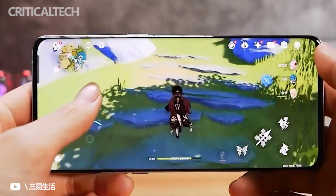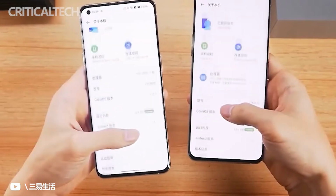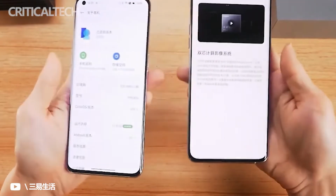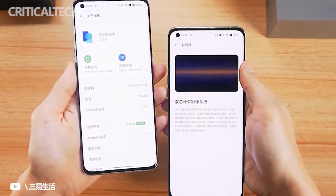The fingerprint sensor is again an optical one. Still, it's damn fast, but it's not much faster than that of the Find X3 Pro. Not much will happen there either. But I didn't have the impression that savings were made here. An ultrasonic sensor would be nice to see anyway.